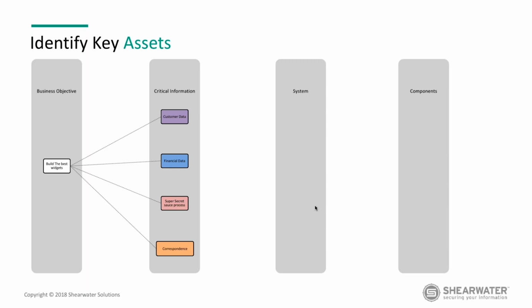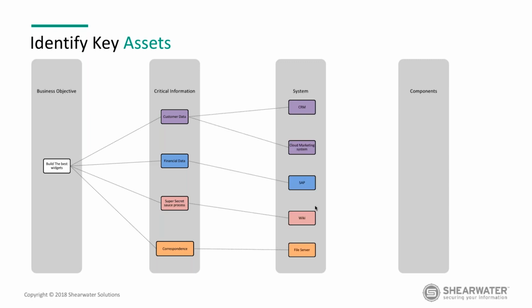So we're just going to go through that and say, okay, well, to build the best widgets and sell them and make money, I need to have customer information, I need to have financial data, I need to have our super secret source process to make our best widgets, and maybe correspondence. Okay, so that's a fairly easy process, straightforward. You can do that in 10 seconds flat, probably off the top of your head, I would suggest. Then it gets a little bit harder, probably, and you might need to go and talk to some people.